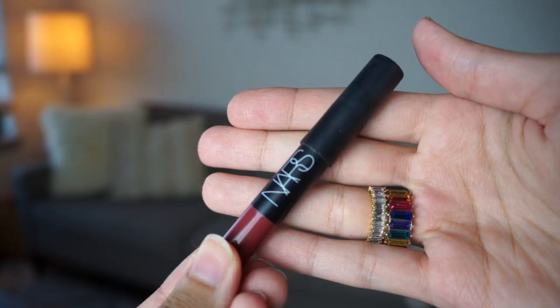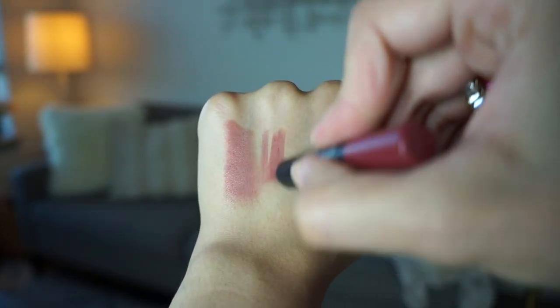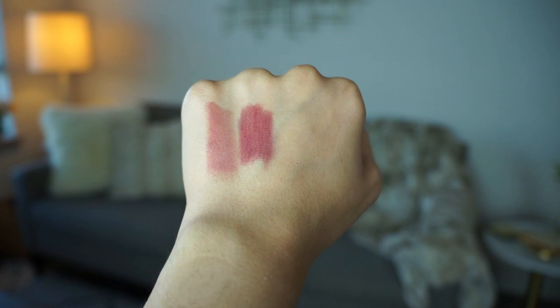My next pick for my lip edit is the NARS Velvet Matte Lip Pencil in the color Do Me Baby. I love their suggestive names for their products and their colors because I just think it's so fun. But I love this color. It's, I would say, like a berry slash brick tone reddish dark browny kind of nude. I don't even know what to call this, but it's beautiful. Definitely has like muted brick red vibes and a little bit of berry in there. I think it's just very, very pretty.